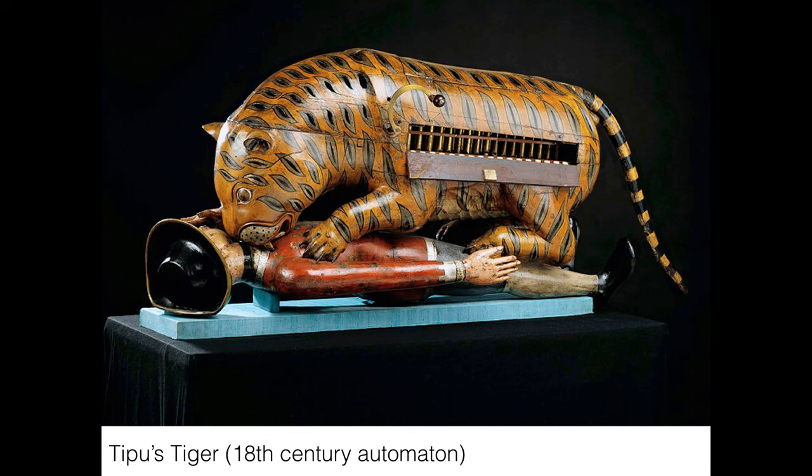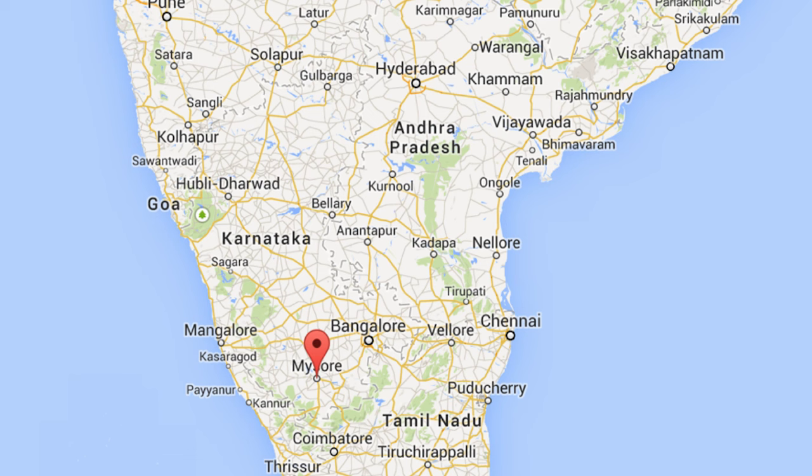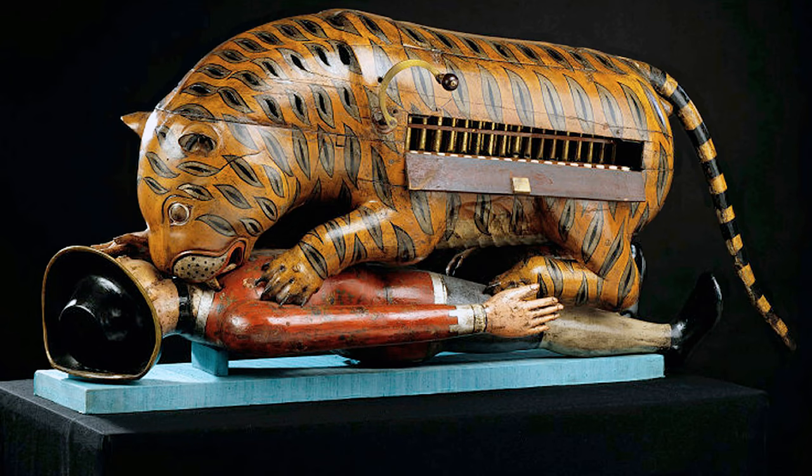I'm also more interested in protest. So I made a protest robot. These are fairly common. I would call this an early protest robot. It's called Tipu's Tiger. It's in the collection of the Victoria and Albert Museum. It belonged to Tipu, the Sultan of Mysore in India. I'm not sure if I'm pronouncing this correctly, by the way.